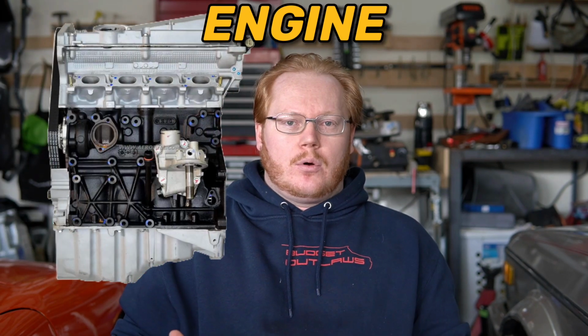So let's look at those various components and determine what are the things that are really going to be affected. Now, the first thing that we need to talk about is the actual engine itself. And there's a lot of stuff to go over, but let's start with the block.